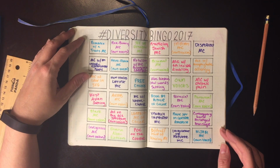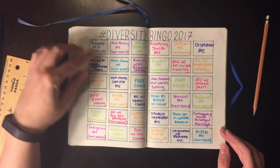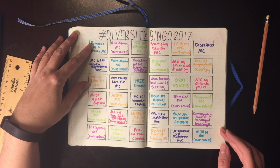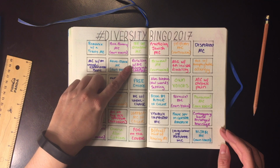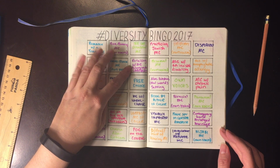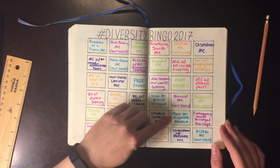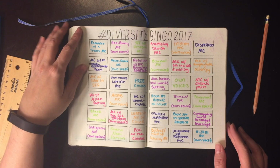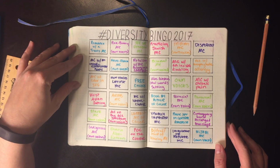And then that way, when I am looking through books that I want to read for that, I can look really easily into my bullet journal and find out, oh, I still need a retelling with a main character that belongs to the LGBTQIA plus community, or I need to read a book set in Central America or something like that, so I can look at this really easily and find out what books that I still need to read.